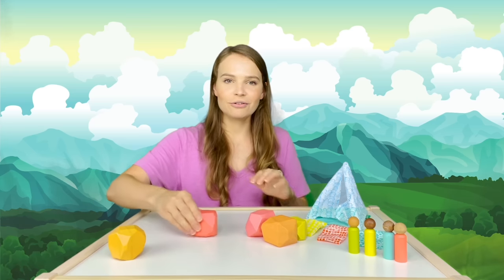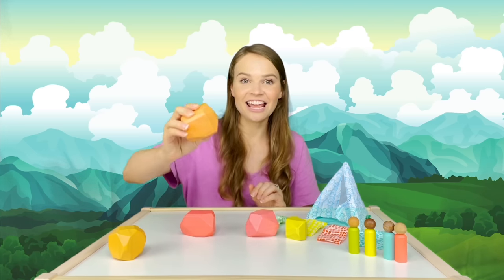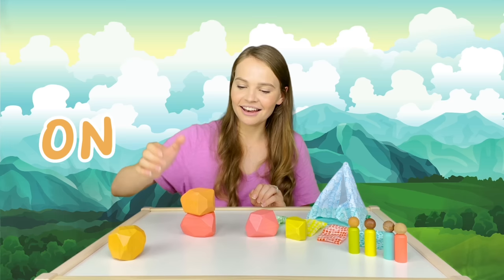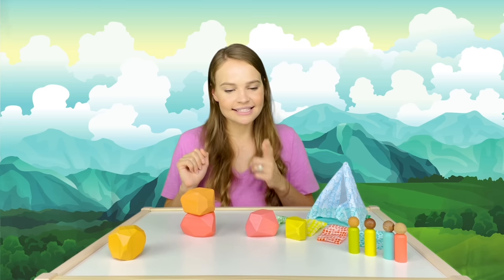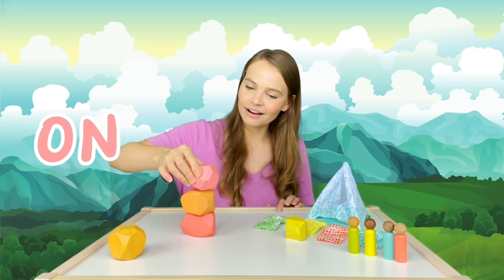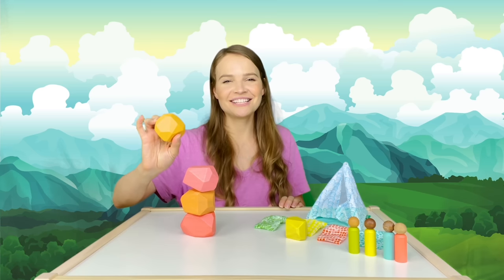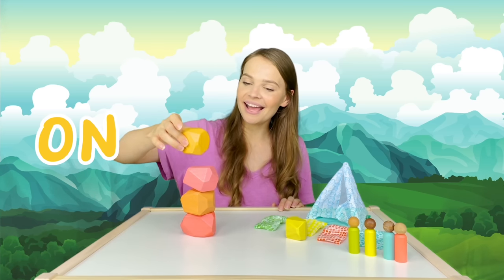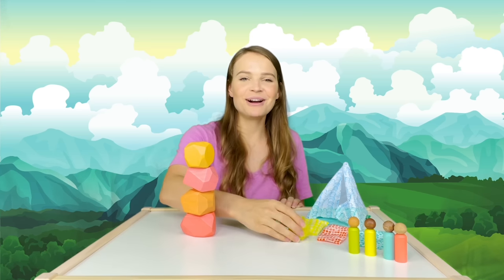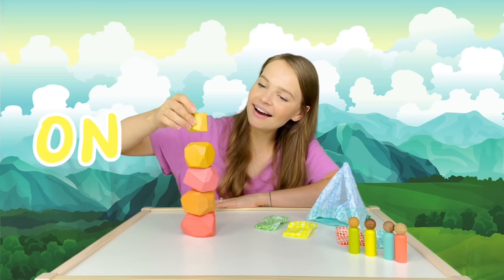Let's put this big one down first. Next, maybe this one. Let's put it on. Say on. On. All right. Next, let's do this pink one. On. Oh, let's do this orange one next. On. Oh, and let's do one more. Oopsies. This is a yellow one. You say on and I'll put it on. On.